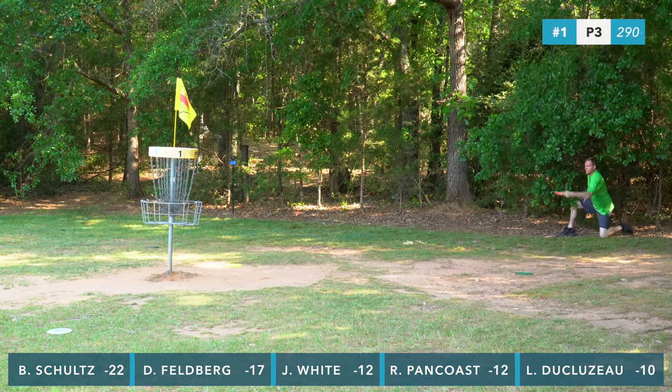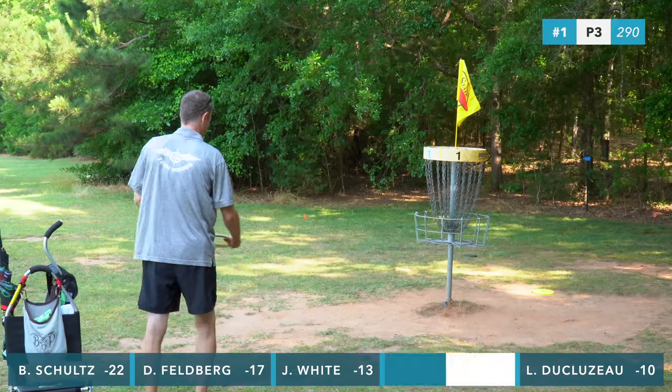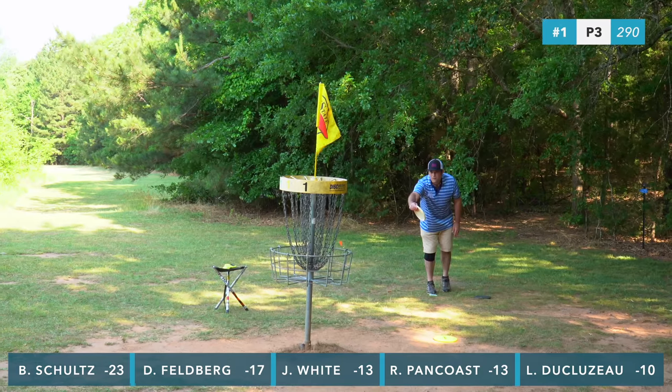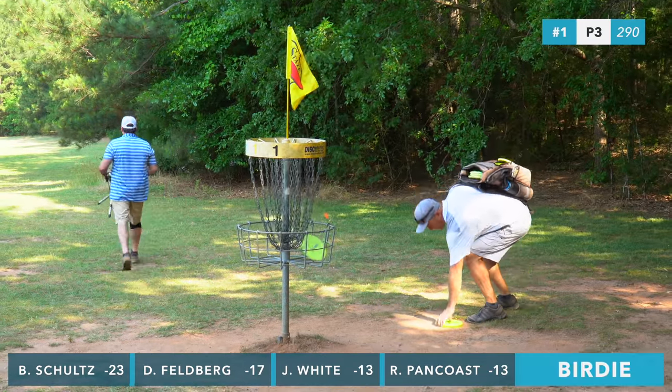Jeff from a knee. Great birdie. Ross taps in for his bird. Barry for his short birdie. And Lionel with a terrific drive.